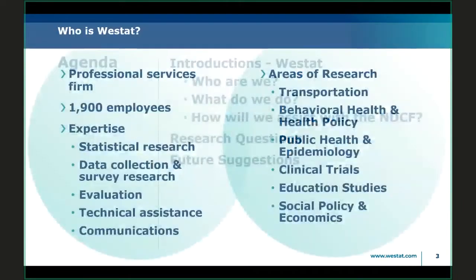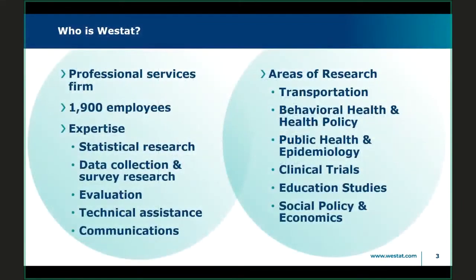So first, who is Westat? Westat is an employee-owned research firm known for the quality of our professional staff, covering a broad range of research expertise, including statistical design, survey research, and program evaluation. As you can see, our major study areas encompass a wide range of topics, including transportation, behavioral health, and public health. Our research, technical, and administrative staff totals more than 1,900, with an additional 1,100 field staff engaged in data collection throughout the U.S.